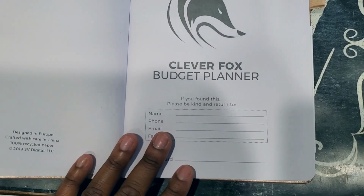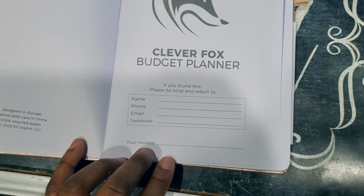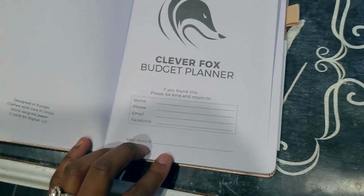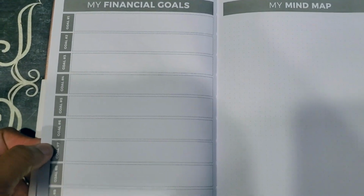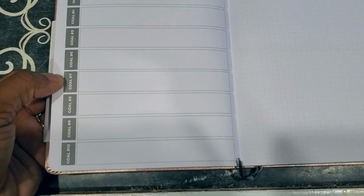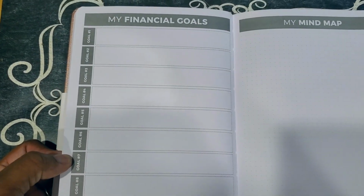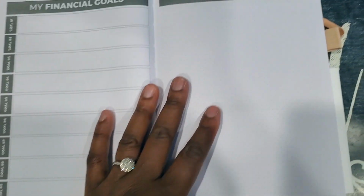Alrighty friends, so here on the first page is an area for your name, your phone, email, Facebook, and your reward if you choose to offer one if anyone finds your lost planner. And the very next page goes over your financial goals. It has a spot for 10 different goals, which I really love because I am a big goal maker and I like to make a lot of goals even if I'm not going to reach them all. It gives me motivation to have a lot of goals set.